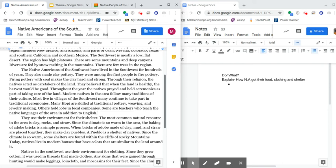Modern natives in this area followed many traditions of their culture. Most live in villages of the Southwest. Many continue to take part in their traditional ceremonies. Many Hopi are skilled at traditional pottery, weaving, and jewelry making. Others hold jobs in local companies. Some are teachers who teach their native language in addition to English.